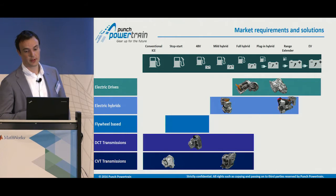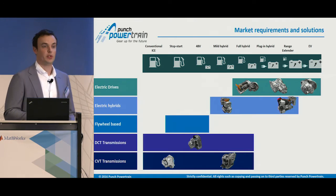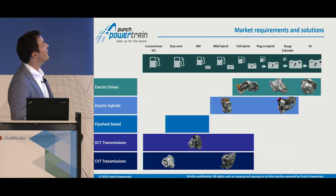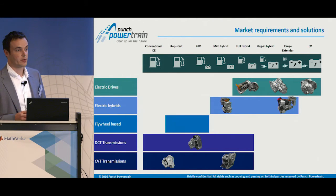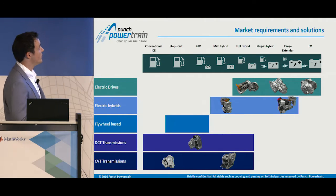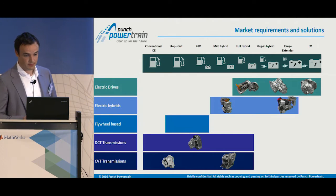Our electric drives can be used in an electric vehicle, of course, but if you use them in a through-the-road concept, they can also be used in a full hybrid car. For the electric powertrains, we have a single-speed transmission, we also have a twin-speed transmission, and we even have a transmission where we can use two motors and combine them in one single-speed transmission.